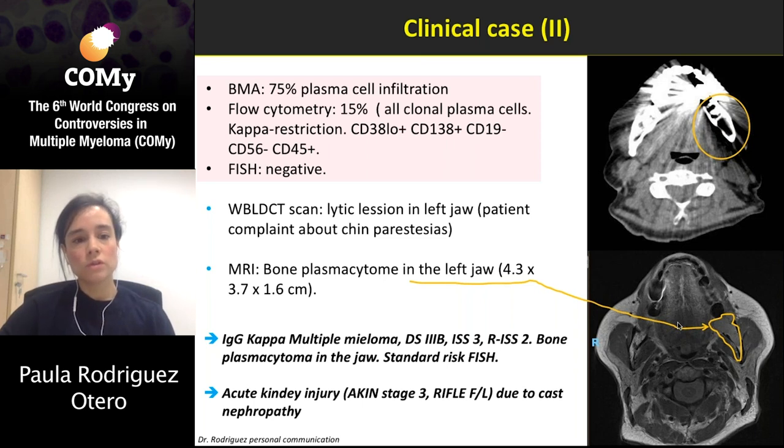So in conclusion, this is a 71-year-old woman with an IgG kappa multiple myeloma, ISS 3 because of the elevated beta-2 microglobulin, revised ISS 2 because FISH and LDH were both normal, with a bone plasmacytoma in the jaw, a standard risk FISH, an acute kidney injury due to cast nephropathy that was an AKIN stage 3, RIFLE stage F.